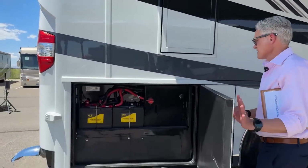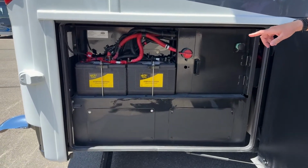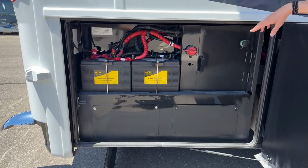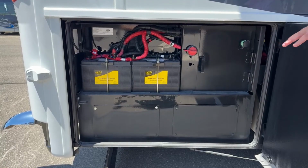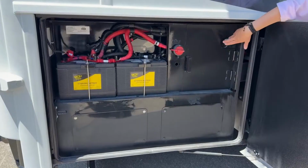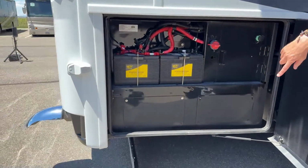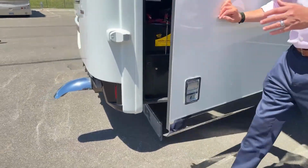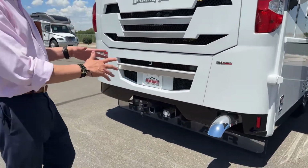Now this right here is going to be where my two 1950 CCA cold cranking amp batteries are, and then I do have a nice on-off switch. So if I'm putting this in storage or I just don't need that, I can just pop that in the off position. Got a diag port right here, and right under there you can see my rock guard mud flap. So we got a nice chrome tip right there.